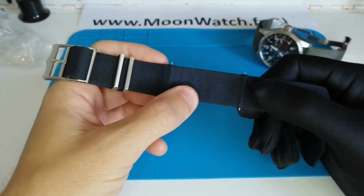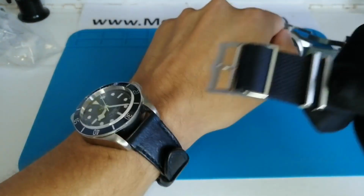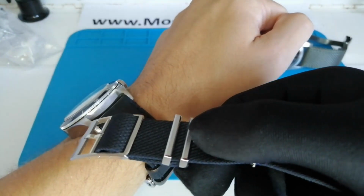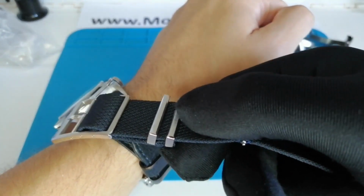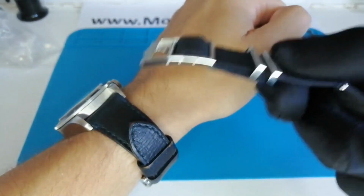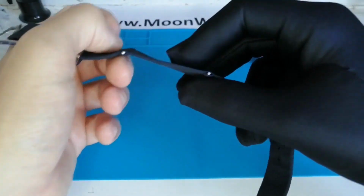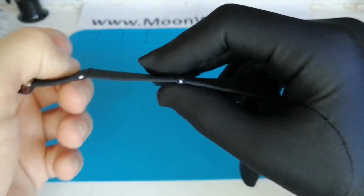wrist. And the opening at the lug area is still too visible. That is to say, when it's on the NATO, you see here, I will have a case height that's too visible, and I don't find that very aesthetically pleasing. So, I'm not a huge fan of NATO because of that. Because NATO is still quite thin, you see.